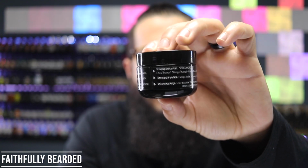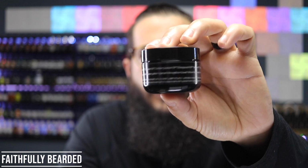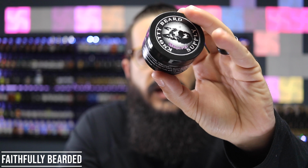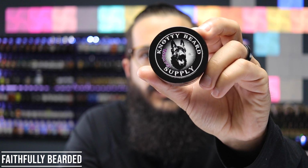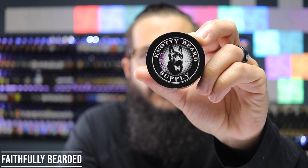So here you have this plastic twist top container. You got a label all the way around that talks about the ingredients, the directions on what to do. And then up top you have the logo here and the name of the scent profile. So I really like the design of the label and the container. I wish it was a little bit bigger of a size. It's a little small. And I wish it said on here somewhere that it was a balm.